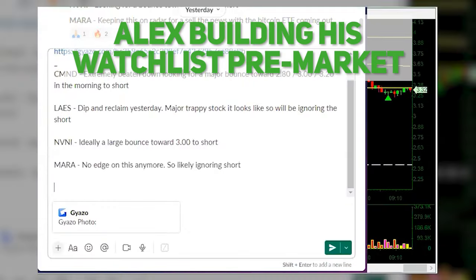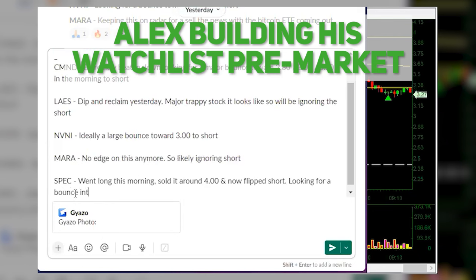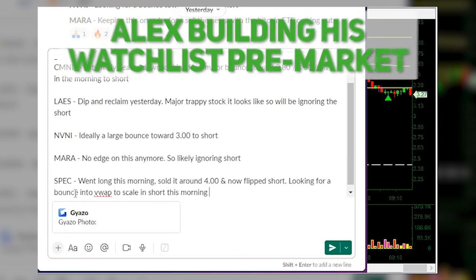Now we move to the stocks that are moving today. So SPEC. SPEC went long this morning, sold it around 4, and now flipped short, looking for a bounce into VWAP to scale in short this morning.